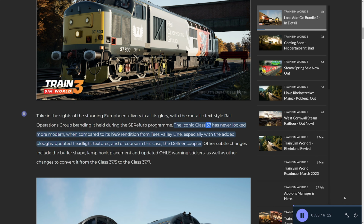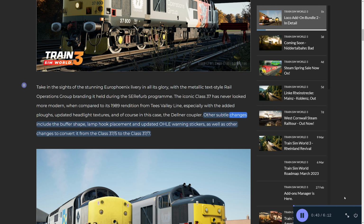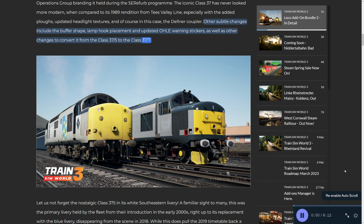The iconic Class 37 has never looked more modern, when compared to its 1989 rendition from Tees Valley line, especially with the added plows, updated headlight textures, and of course in this case, the Delner coupler. Other subtle changes include the buffer shape, lamp hook placement and updated OHLE warning stickers, as well as other changes to convert it from the Class 37/5 to the Class 37/7.